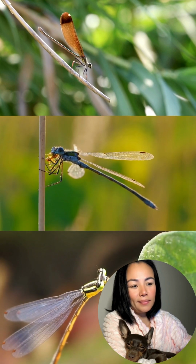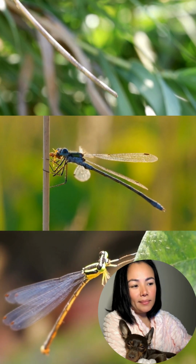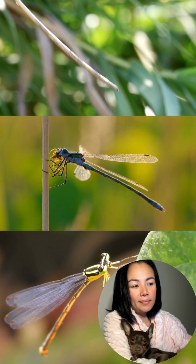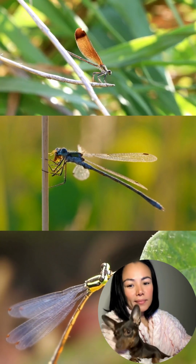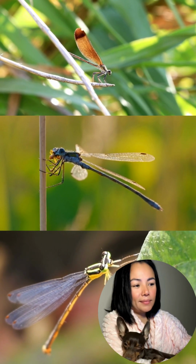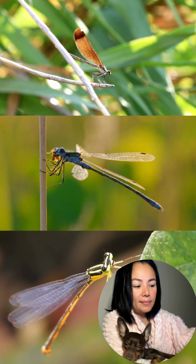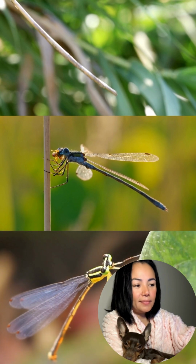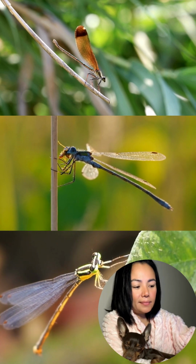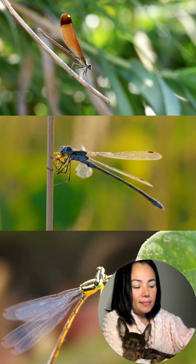Feeding habits. Damselflies are carnivorous and feed primarily on small flying insects, such as mosquitoes, flies, and midges. Hunting technique. Using their keen eyesight, damselflies hunt by ambush. Once they spot prey, they take off and snatch it out of the air with their legs, which are equipped with tiny spines that help them grasp and hold onto the prey. Diet. Damselflies feed on a wide variety of insects, many of which are pests to humans. This makes them beneficial insects in controlling populations of mosquitoes and other nuisance insects.